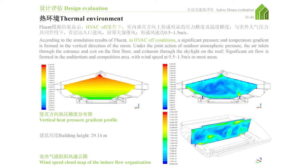For the thermal environment, as I have mentioned earlier, the roof creates good conditions for natural lighting and ventilation. The height of the building is about 29 meters, which forms a significant temperature gradient, and this is used in our design to create heat pressure ventilation when the device is off. Simulation results by Fluent show that significant airflow is formed in the auditorium and the competition area, with wind speed mostly at 0.5 to 1.5, which can improve the indoor thermal comfort in transitional seasons.